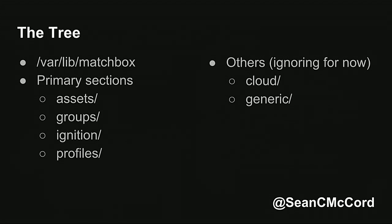So Matchbox is configured in a file and directory tree structure. By default, the base directory is /var/lib/matchbox. And for our purposes in this talk, there are 4 primary sections of interest. Assets, which contain static assets, static binaries that can be served. Groups, which contain mappings of essentially machines to profiles. You have profiles, which map to kernels and configs, and then the ignition templates themselves. There are a couple other sections: cloud, which is the deprecated cloud config setup, and generic, which is kind of an experimental open-ended templating system.